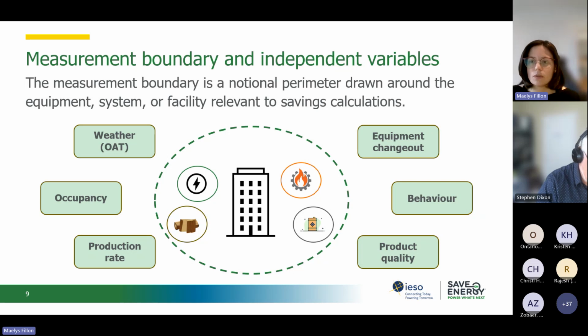So we can have, of course, the weather that typically plays a big role in that. So the outdoor air temperature is what we usually take into account. But you can have a lot of things. So in commercial buildings, in municipal buildings, you can have occupancy rates that can vary on a monthly basis, on an annual basis, etc. You can have also the behavior of people going into your building that can change.